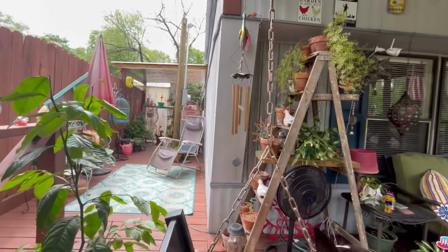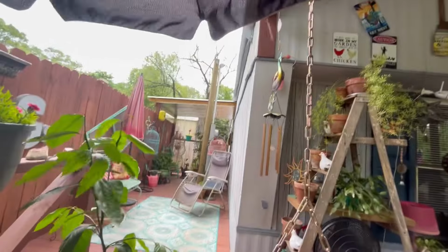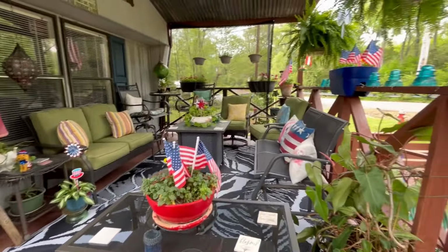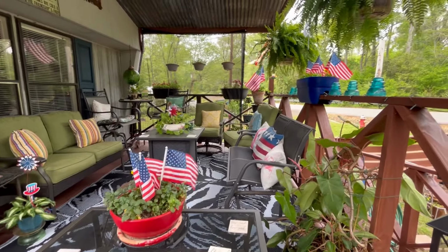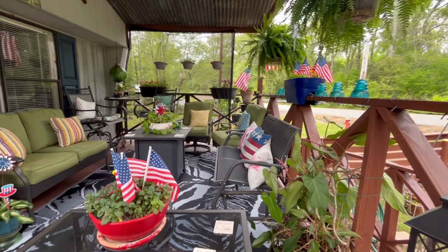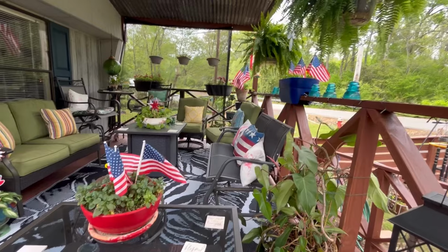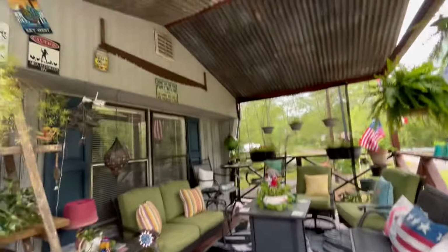But this is our view. Maybe paint that and put the metal under that roof. Maybe that could be a project for next spring. You know, it's kind of nice to have something new. It kind of inspires you. You know, it makes you feel better when things are changed. So that may be a project for the spring.